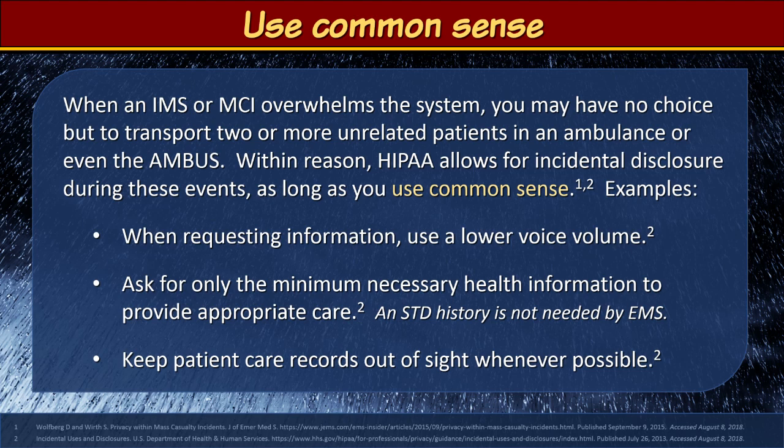And guys, this may be something good to where I can say, hey, can you get their medical information real quick and I'm going to get this one? Because if he's talking and I'm talking at the same time, they're not going to be able to listen both ways. So that may be a good time for us, if there's 2 people in the back, to handle it that way. Keep patients' records out of sight when possible. That's something we should be doing all the time.